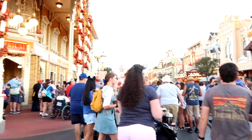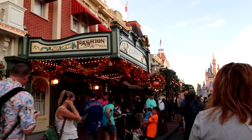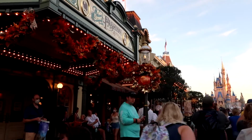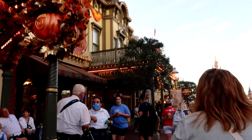But there she is on her big day. It's kind of washed out, but she's looking great. I also wanted to show, as we're walking down Main Street towards the castle, that the new Cinderella pumpkin wreaths are out with the gold foil. They look fine, but I still miss the Mickeys. But I agree that they probably do match the decorations a little bit better.